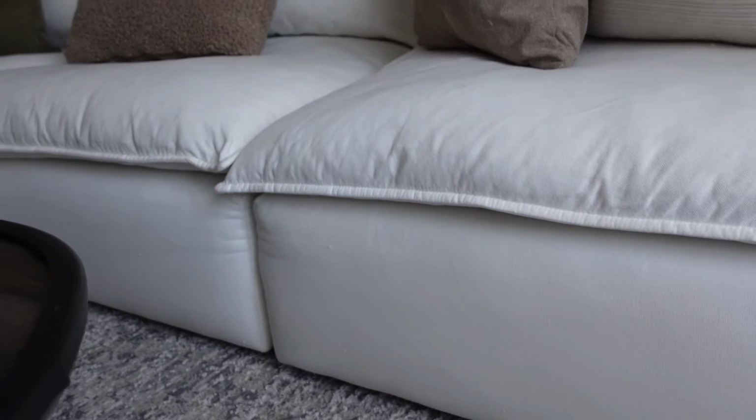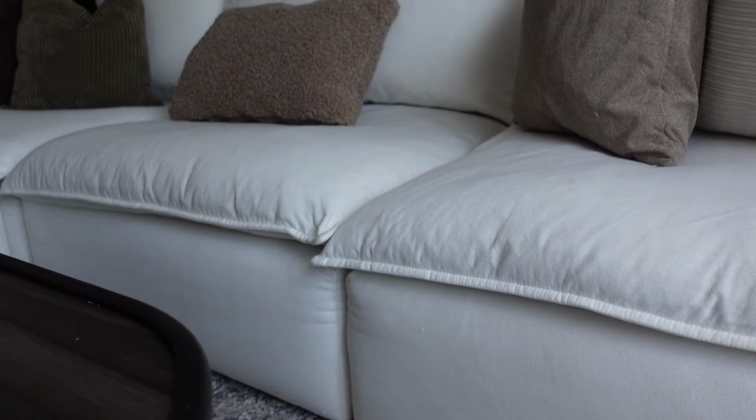I got a total of 4 pieces, and that's including the ottoman. If you can kind of see behind me a little bit, we have the middle piece, 2 end pieces, and then the ottoman. What I'm thinking about doing when we move into our house is adding on to the sofa and making it a larger sectional that's actually L-shaped and wraps around. So I will be adding corner pieces.